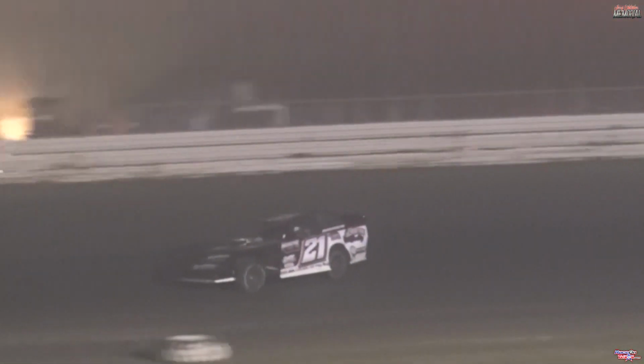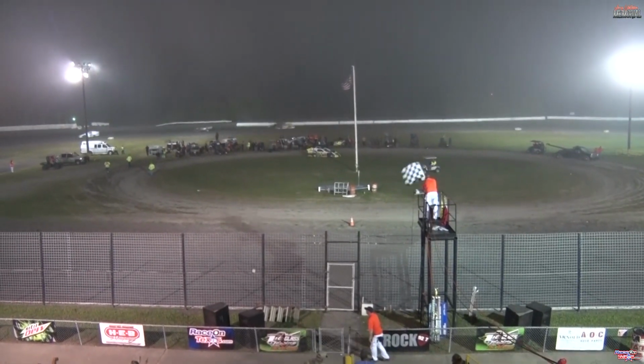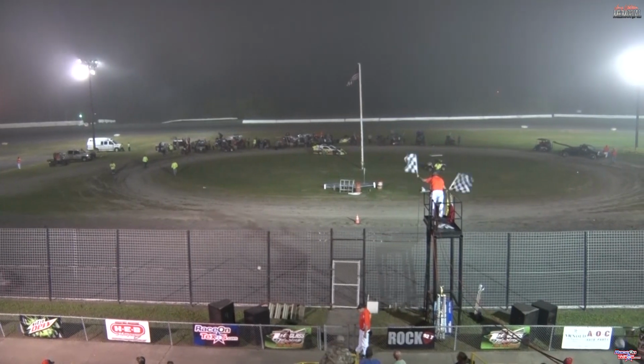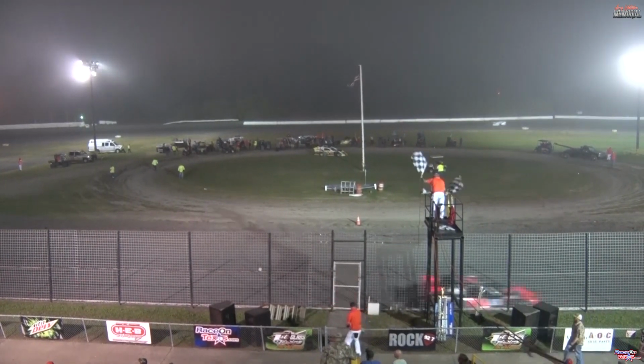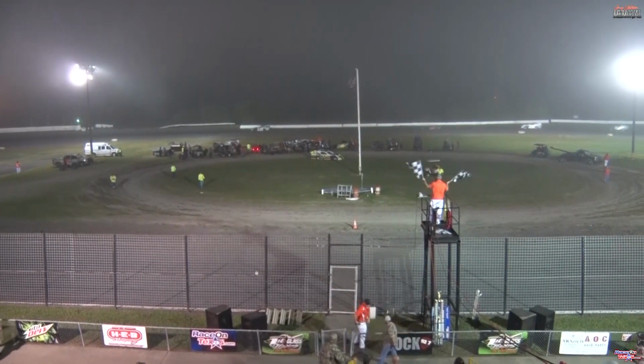Final time down the back straightaway. He'll return to the cockpit in 2019 to open up this season on a foggy night. In 2019, to lift the lid at South Texas Speedway, your inaugural Jerry Whiteaker Memorial winner goes to downtown Chris Brown from Spring, Texas in the 21. Second, we'll go to the number 90 of Dustin Butcher. The 89 of J.J. Jennings comes home with a respectable finish.